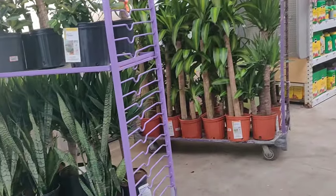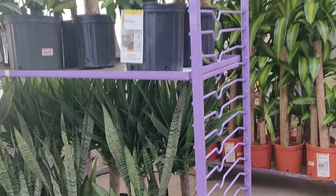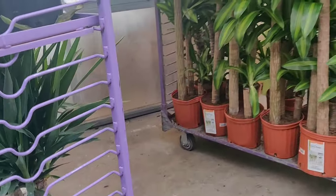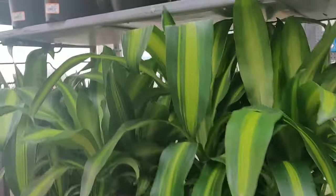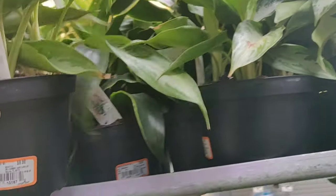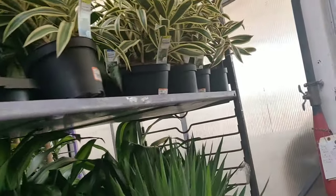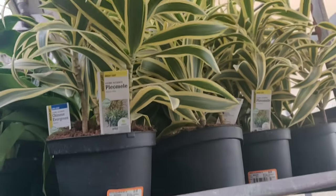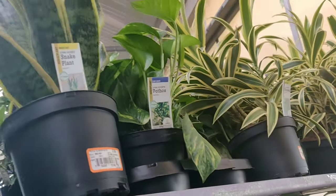So let's see, where did I leave off? Let's go back here. Just some chafleras, more Dracaena marginatas, corn plants, chafleras, some snake plants. Got the yuccas. Oh, we've got some Chinese evergreen silver bays up here for $10. This is nice. Oh, and also Dracaena's back there. Got the Song of Indias for $10. Really pretty. I have one already on my desk at work that's doing great.